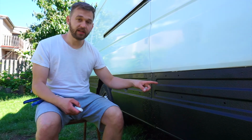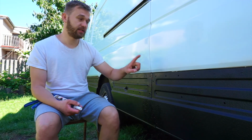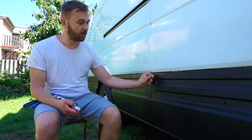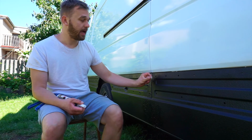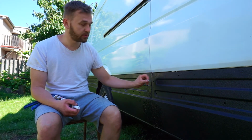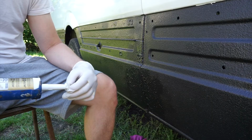Now that the paint is dry, we are gonna deal with the biggest Mercedes Sprinter flaw. It's these holes. With this plug they hold the side trim piece on, and when it's raining the rain gets in and it's really rusty, so we're gonna seal it off.